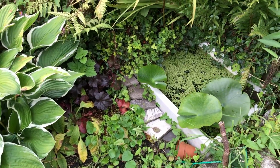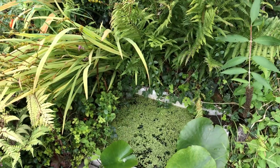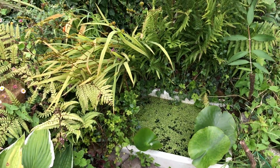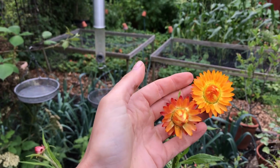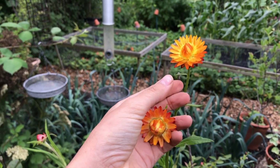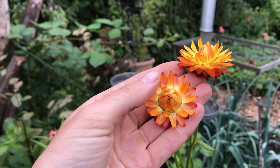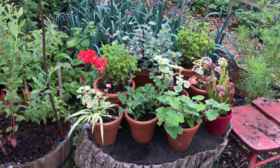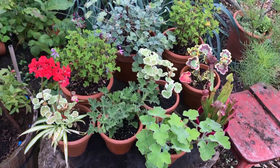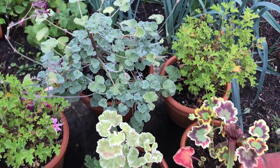Here's the pond area, lots of duckweed in the pond at the moment. But I've seen my frog, he's back. A really big frog that likes to visit my pond. Just below the tree I've got some strawflowers in a pot. Do love this bright orange colour. Pelargonium table. They're all looking really happy at the moment. They've had plenty of water with all the rain.